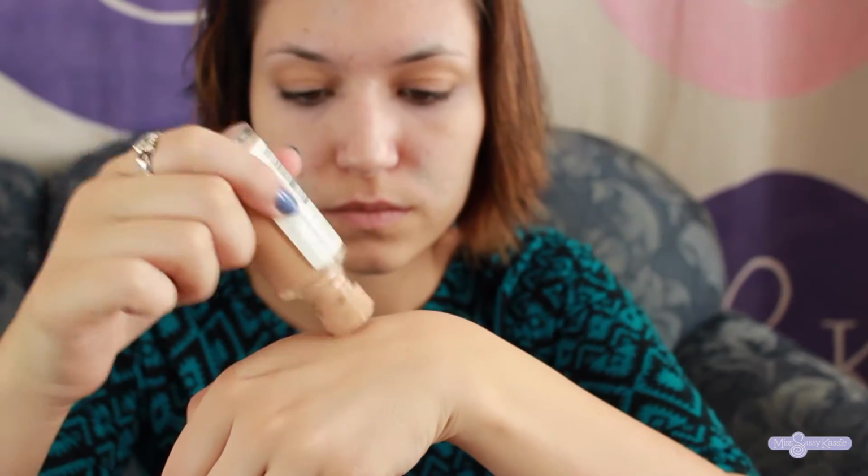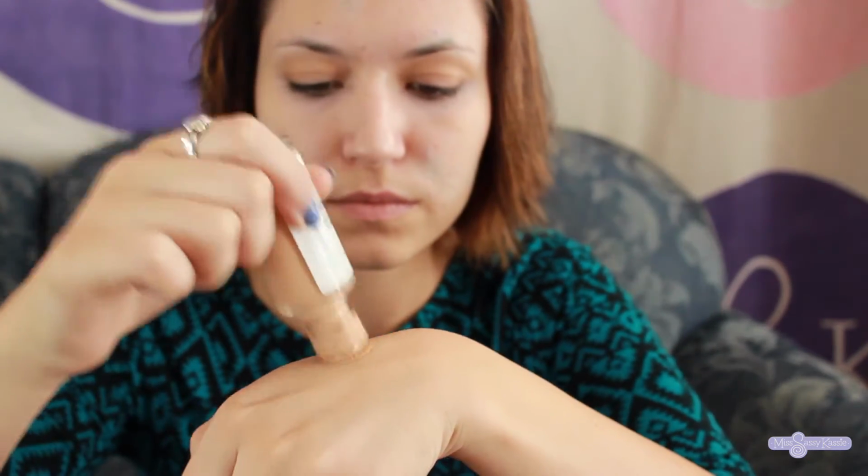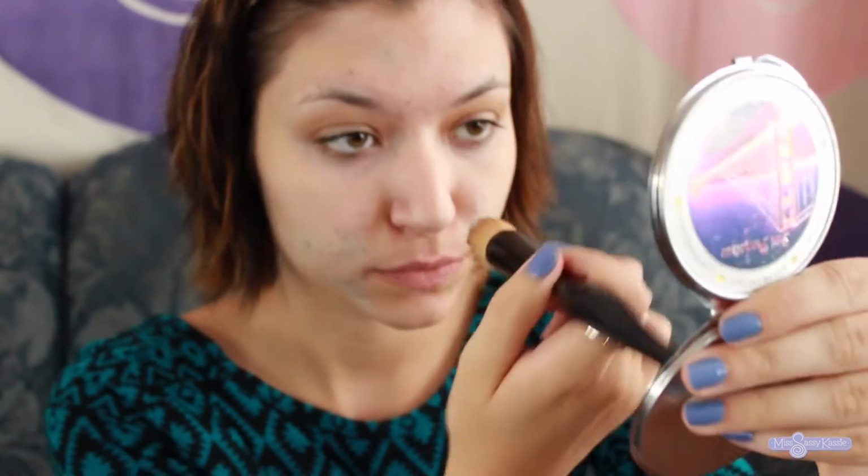Then I'm going to be taking my Revlon ColorStay 24-Hour Foundation. This is my favorite foundation at the moment. I'm using a Nordstrom flat concealer brush to apply, and I'm making sure to blend this color into my neck.